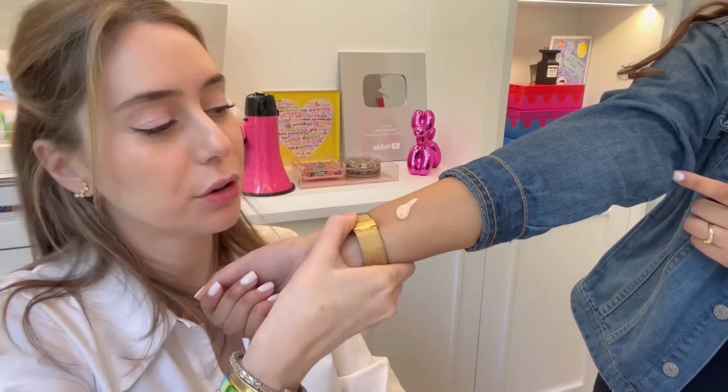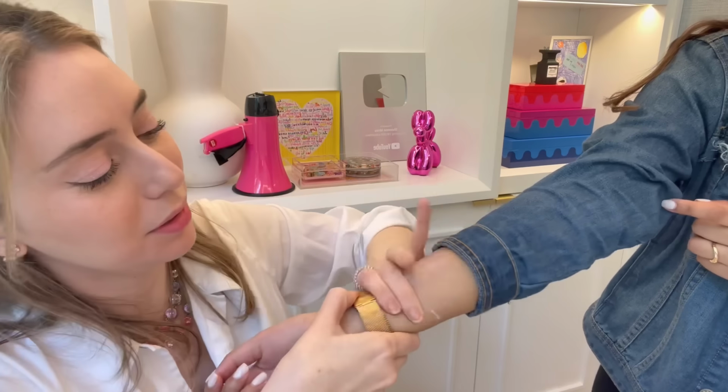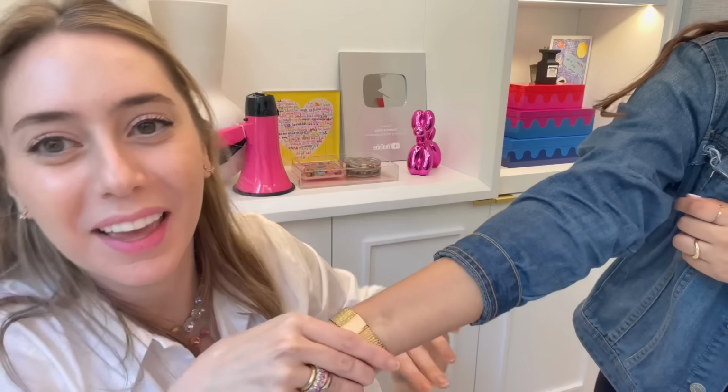It's clearly not her skin tone, and it is a little runny. You do have to shake it. Sorry, Tiff. Your watch is a little tight. Okay, hold on. Gotta loosen up that watch, girl. Okay, done. Hey. But she loves it.